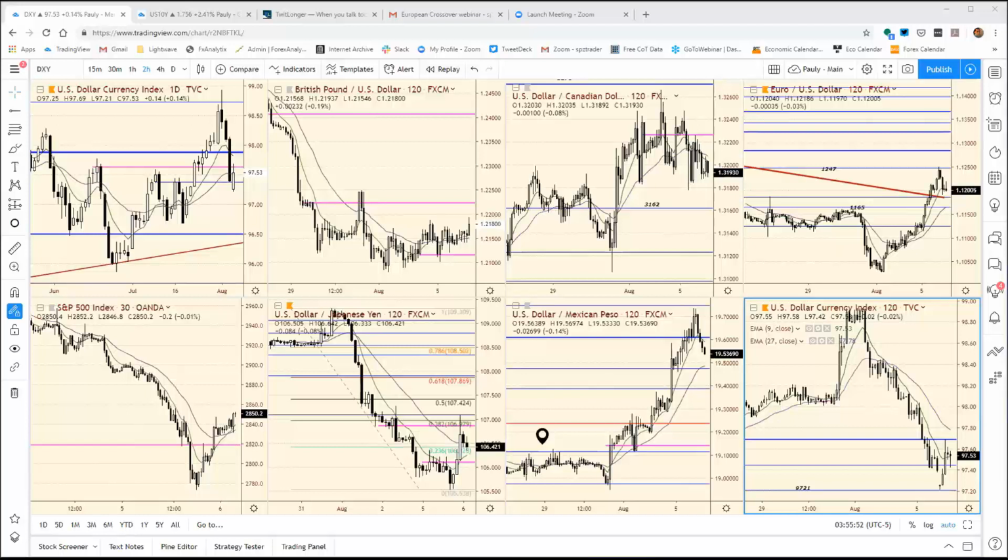And lastly, the sterling node. At 79.66. It's going to be 78.83 on the support. And that'll be the bias chart for today.